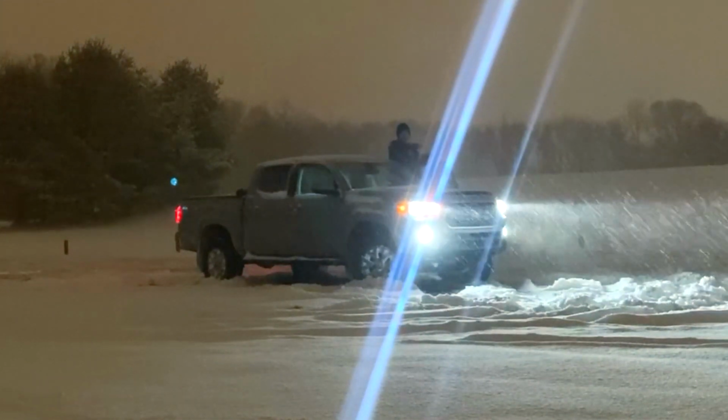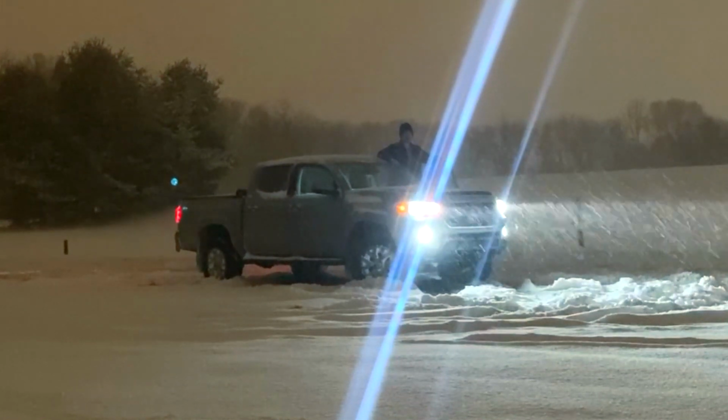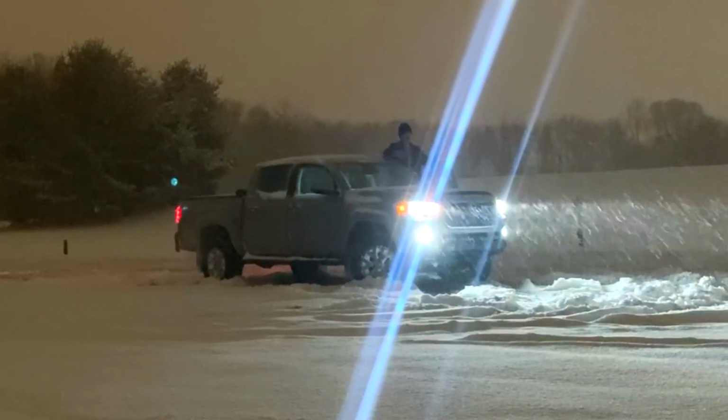Hi, my name's Isaac, and today we're finally gonna have fun in the snow with my Tacoma and my brother's Tundra. So without further ado, let's get started.